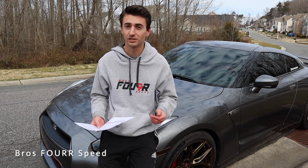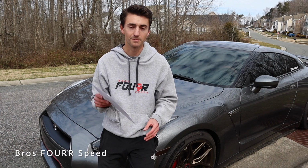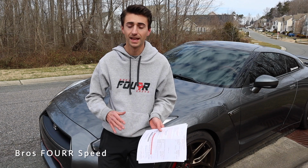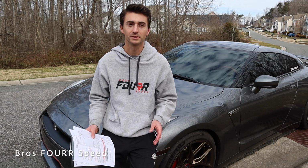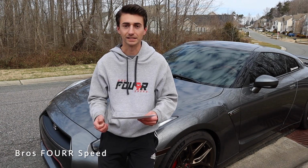Everything's shifting really good, super solid. It was actually slipping the transmission. I didn't really understand that when I made that one video, but with the clutch capacities higher up, there's no more slippage, and it's super solid. And I've read a lot of forums saying that once you go E85, your clutches will slip a little bit, so you're gonna have to adjust that a little bit.